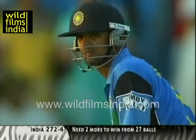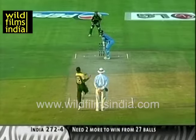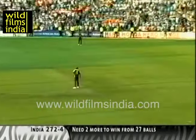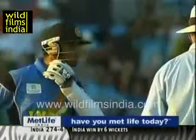Two more required now. Rahul Dravid on strike. He's on 40. The partnership's worth 95. Short ball. Has he put it away? Yes, he has. That's it. India have done it. A boundary to finish things.